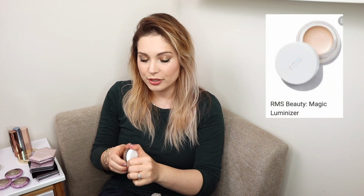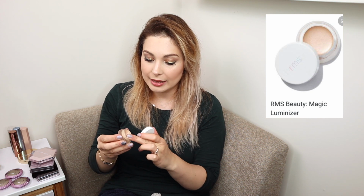The second one is Magic Luminizer. I have definitely dented it quite a lot. I like this one.